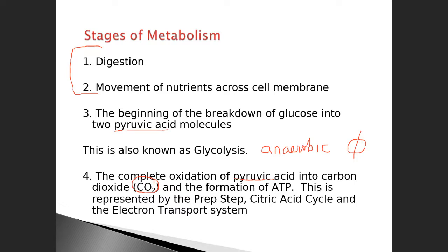And then what I'll do is I will make a copy of this and make it a PDF or something, and I will send it to you in case you miss part of it. Okay. But this chart, if you understand this chart, then you can explain cellular respiration to anybody. Okay. Questions? All right, here we go.